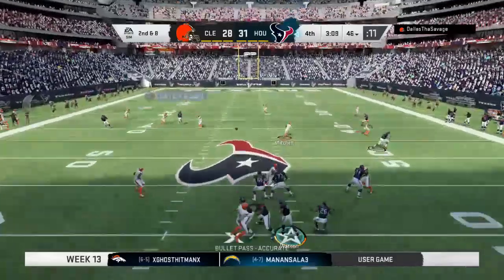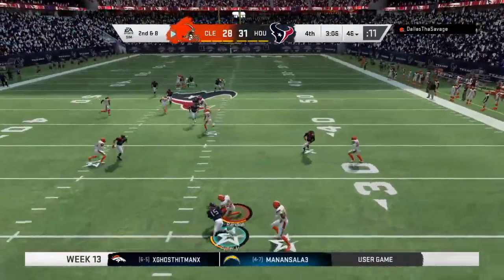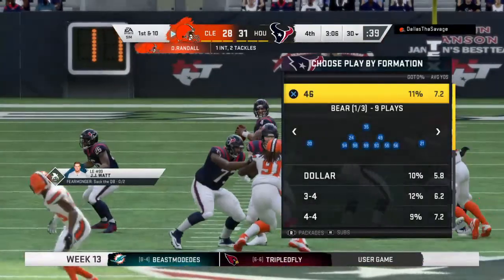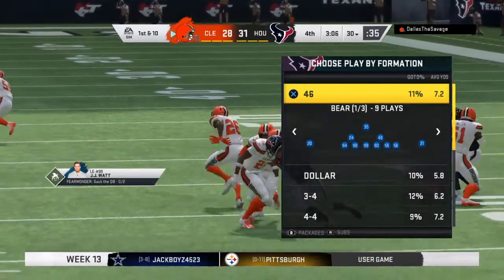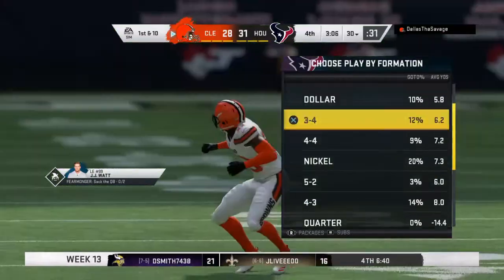Looking to throw again on 2nd down. Watson. And look at this. They get the turnover they needed. It's intercepted. Picked off by the former first-round pick, Demarius Randall. And his guys will take over at the 30-yard line. At their own 30-yard line.